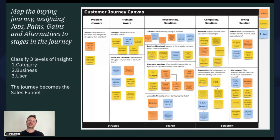What we do is we then map all of this information across this kind of chronology, and we also look at it through the filter of the last insights work that we shared on the last webinar, which was about the idea of 3 levels of insight: category level and business level and user level. And if you can identify the jobs, the pains, the gains, it's all clear, the social, the emotional, the alternative solutions, and you understand if they're insights that are based on category or business or user, you can then understand what kind of messaging you're going to be talking to or creating through this sales funnel. And this is something that Matt Lerner's been promoting through his book, Growth Levers.